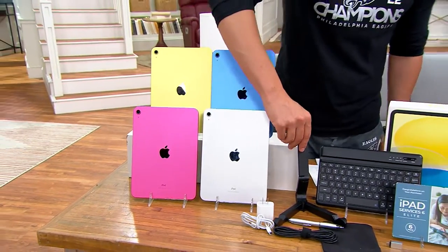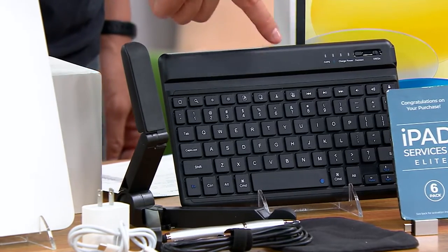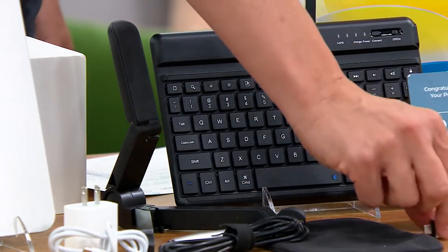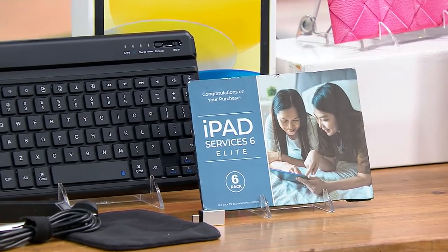Here are all of the different accessories that you're getting. You're getting the stand, which is, by the way, the best iPad stand. You're getting the keyboard, which comes in the case that turns this into basically a laptop computer. You're getting the stylus, the extender, the adapters, and all of the software. And of course, we'll show you even more accessories that we bring to you here at QVC.